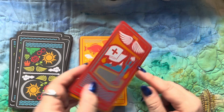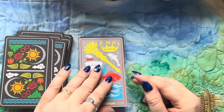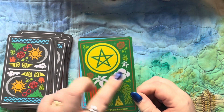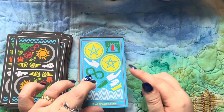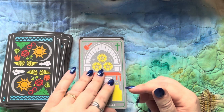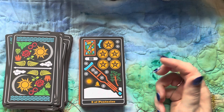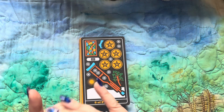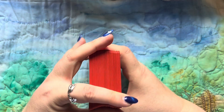Let's show you some of the minors. That's the Court. We've got Ace of Pentacles here, so you've got the Cloud and the Hand and everything here. Two of Pentacles, like juggling. So yeah, and I mean, look, it's very obvious, I think, and easy to read with. So definitely got to keep that one out.